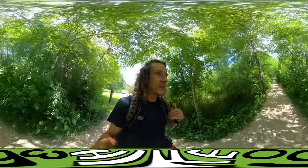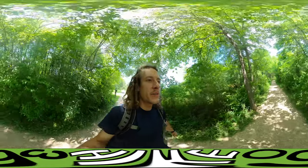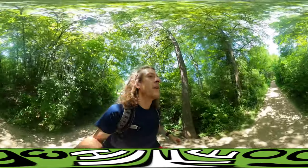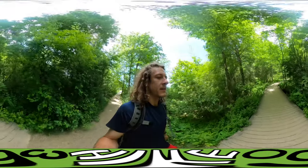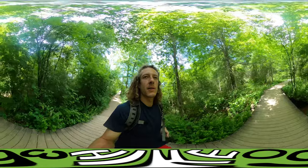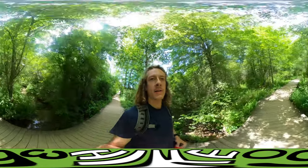I just came from the visitor's center. Got a bunch of help from the rangers there. Said, hey, what do I do here? Circled a whole bunch of stuff on my map to do. So we're starting with this Plateau Trail. And this is the Oak Hill part of the National Park.